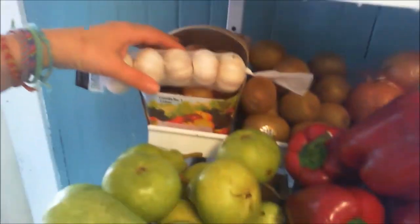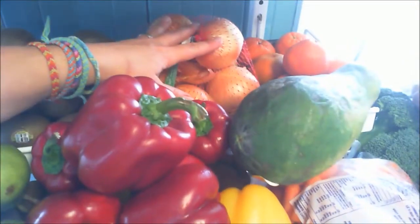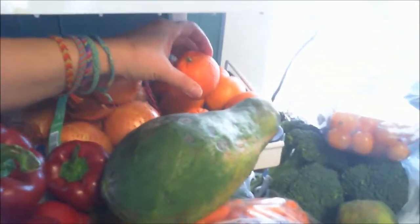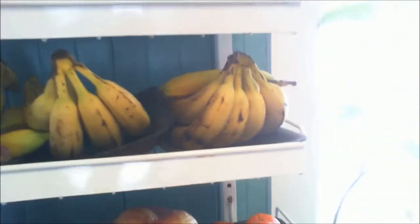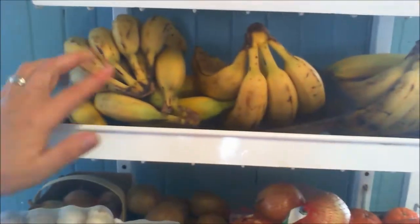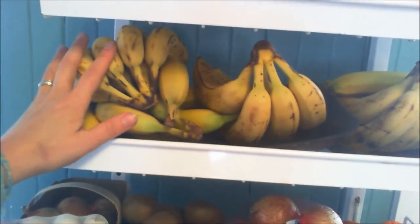Then we have garlic, onions, kiwis, more onions, some little clementines. They're on an ugly table for $6 for $1, but if we eat them soon, they'll be fine. A little bit of bananas that were 30% off. Some of them are still green, and it's not a lot of bananas for us.